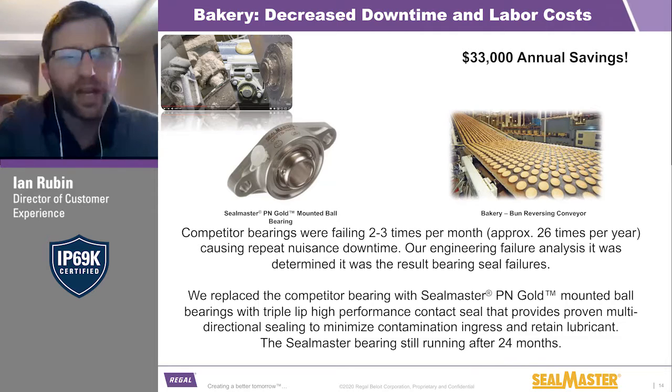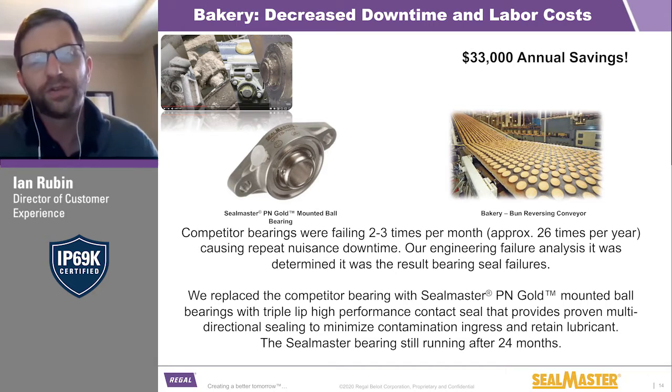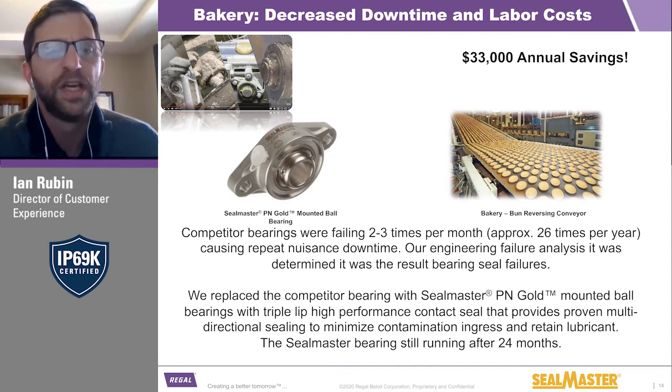So the first example is a bakery that decreased downtime and labor costs. It ended up being a $33,000 annual savings just on one line. They were using a competitive bearing, failing 2 to 3 times per month. 26 times a year they were running into failures. Think about that with reduced maintenance staffs. Think about that with downtime in general. Do you really want to spend time changing bearings?